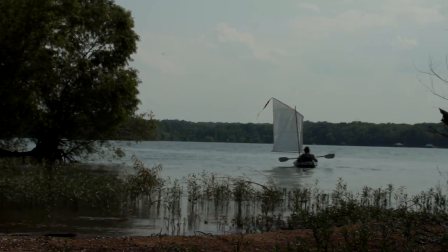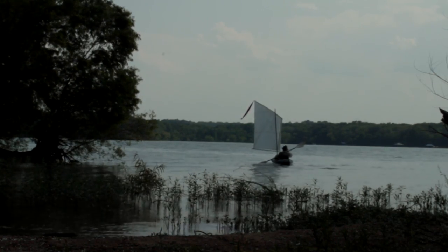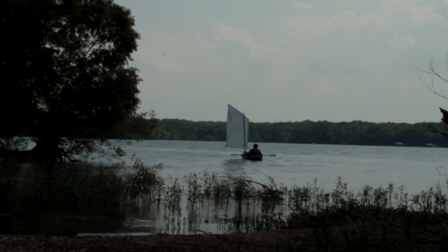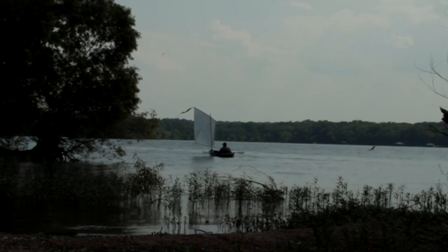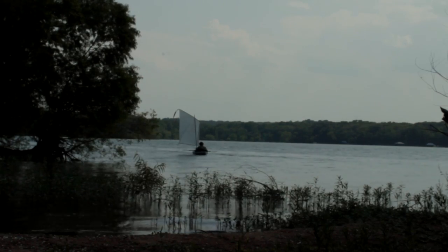I imagine it would be possible somehow to reinforce the deck, but I haven't come up with an easy solution for that as of yet. I may look into that more in the future. Lee boards are also a possibility, but I'm really not interested in getting into that yet. I like the simplicity of the combination of a downwind sail and the paddle.